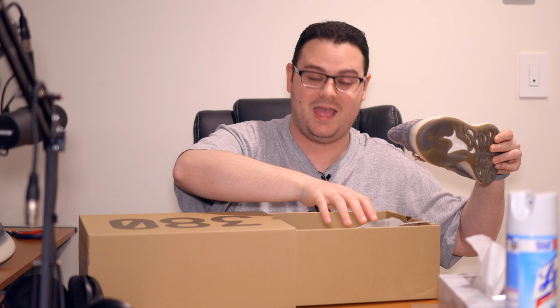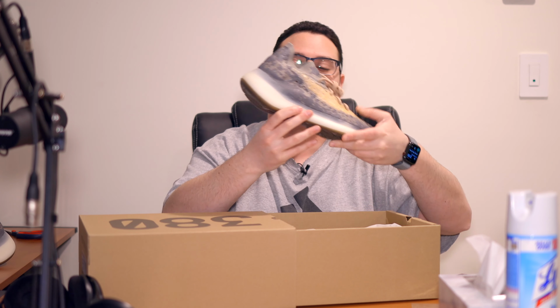So that is the left shoe. I got that smell, letting you know I know it's legit because I got it right through the Adidas app. I had the raffle for that. And here is the right shoe.